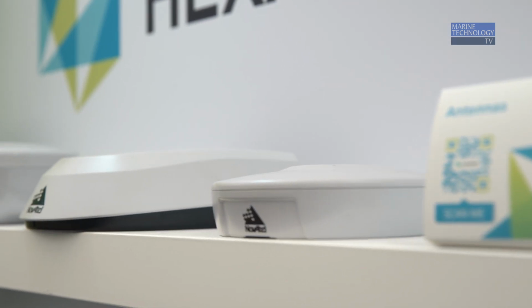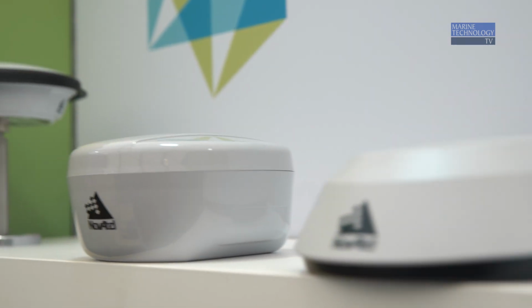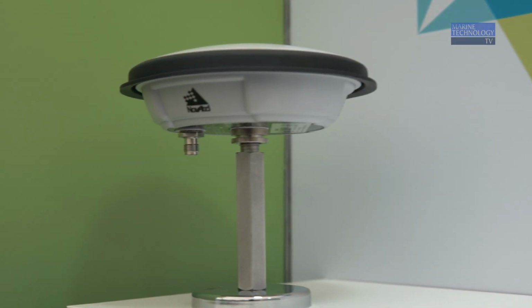Okay, no, it's spectacular. So again, I know we just came from your incredibly busy booth. I understand that you are launching the GAJT 310 for marine use. Why don't you just tell us a little bit about the GAJT 310? Okay, so yes, you're right. The GAJT 310 is just being launched. It's the latest in the long line of GAJTs.